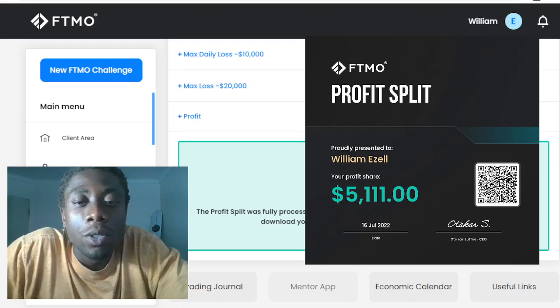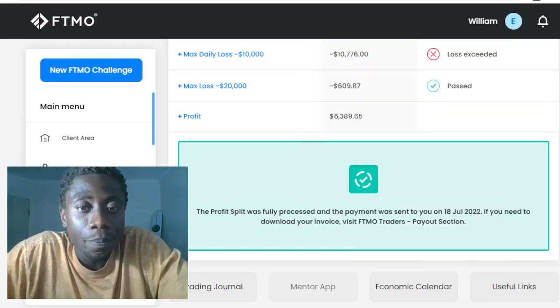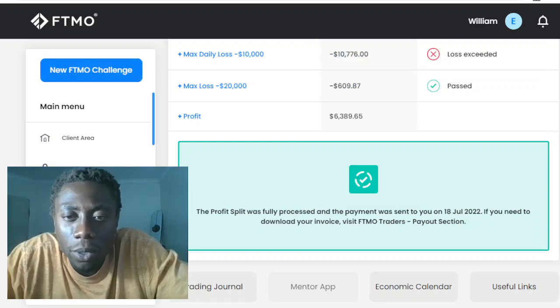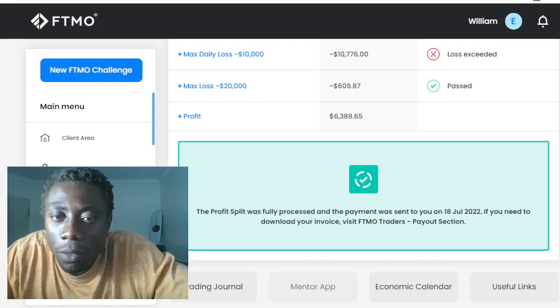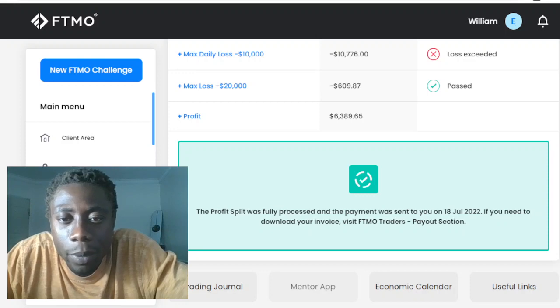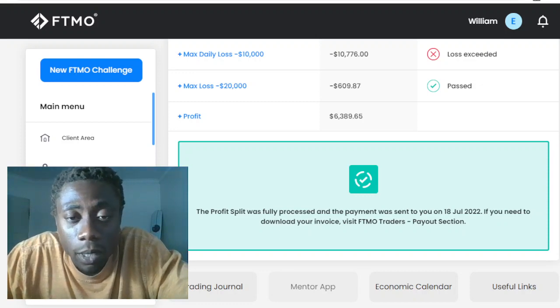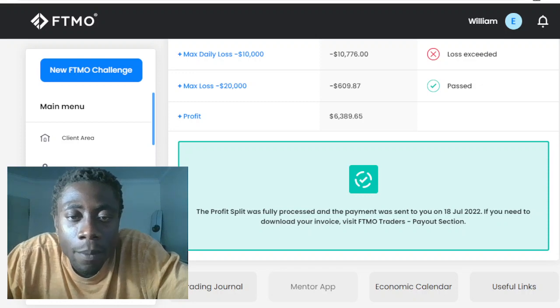So let's get into where this $5,111 comes from. I'm going to minimize this off my screen here. As you can tell on my screen behind me, I have a message here that says the profit split was fully processed and the payment was sent to you on the 18th of July 2022, and if you need to download your invoice, visit FTMO Traders Payout section. This indicates that for this account specifically, I was paid out and it was processed on the 18th of July. My profit split date for this account was the 15th of July, and the date I got disqualified from this account was the 11th.